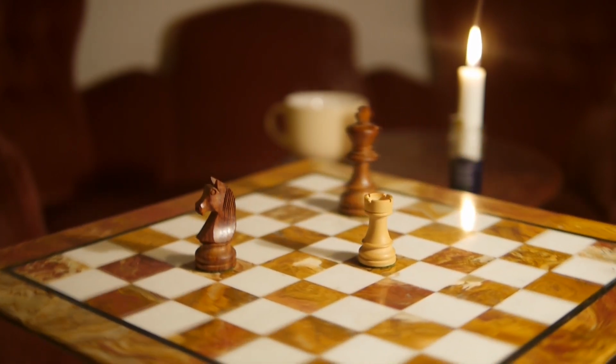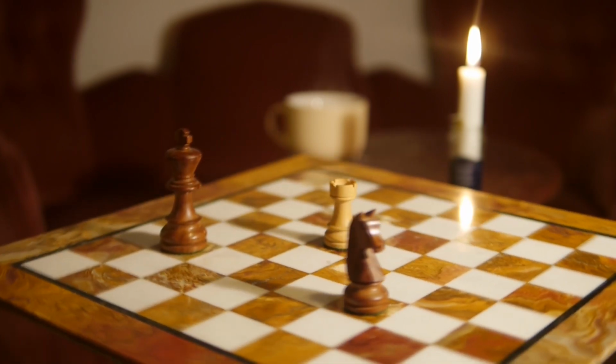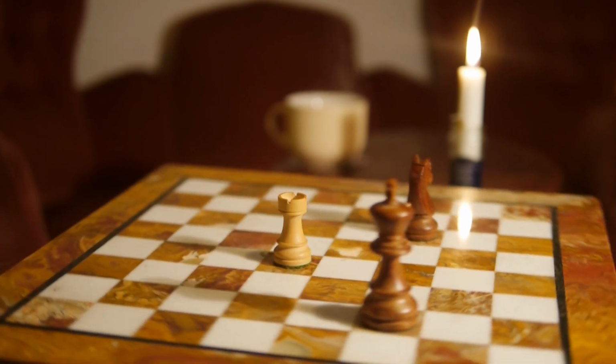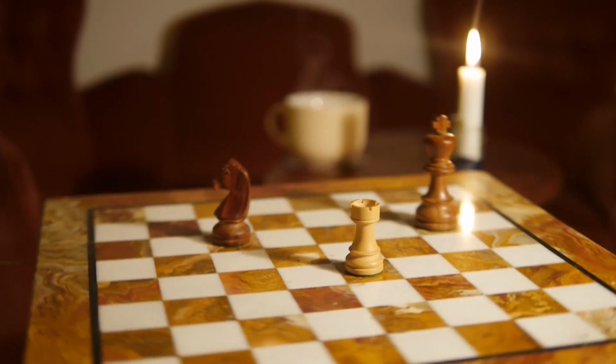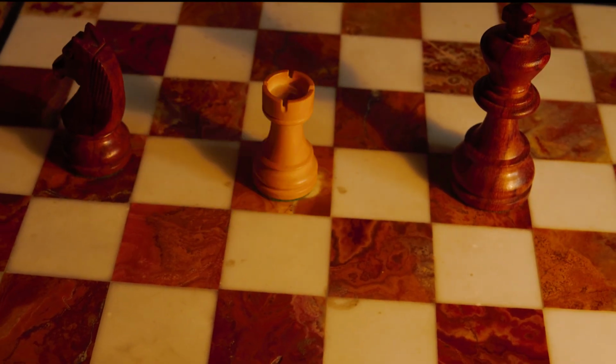Look at this position. We have a rook, a king, and a knight. You can see how the rook can attack the king with the check by moving forward. In doing so, it will also attack the knight. Now you have to do something about the check. You're in trouble, black.